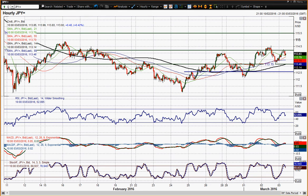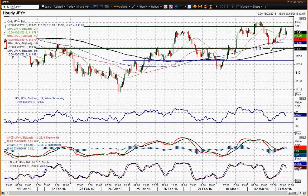Higher lows and higher highs in the last sort of week and a half now, moving and using this 113.15 pivot level. Interestingly enough, I spoke about that previously, and again yesterday, and it was pretty much not far off to the tick, 113.19, use that as the low. So I think that is sort of your near-term pivot line in there, isn't it? 113.15. So you're positive above there.